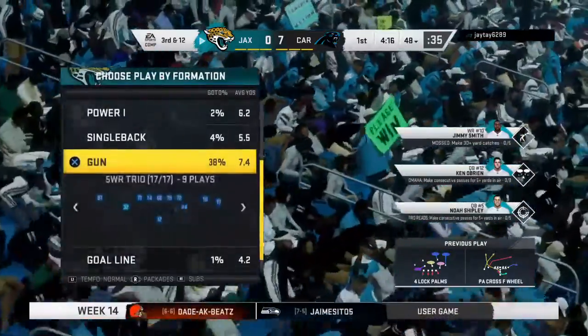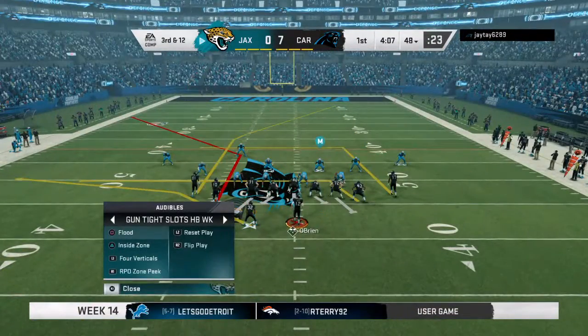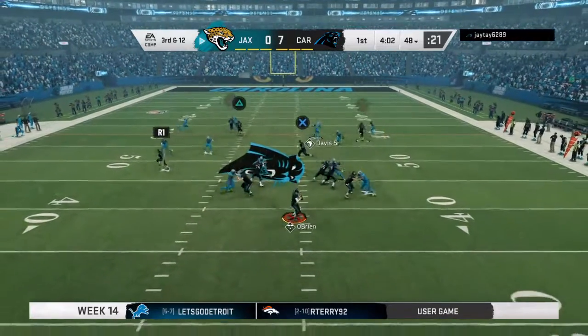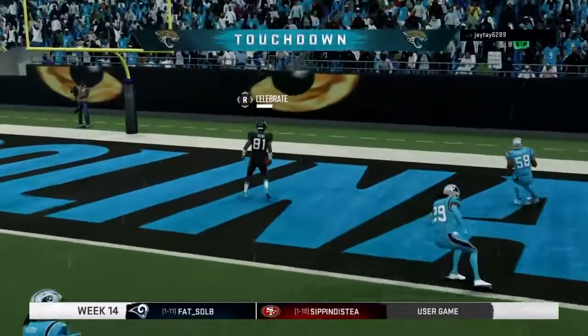Sometimes I watch games and wonder why they use play fakes on certain passing situations, because it's not going to fool anyone. I don't know if that was the case here, but the end result was the same. No one fooled. The quarterback was hit. They'll look to throw. He's going deep for Brown. That's going to be caught.